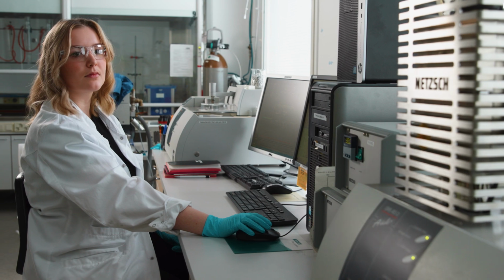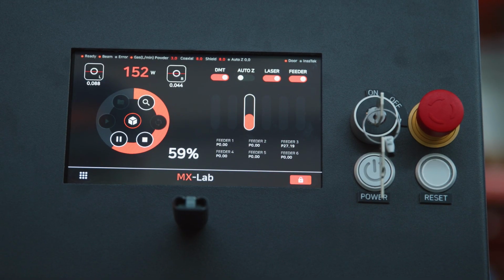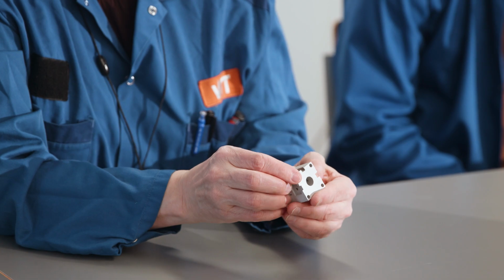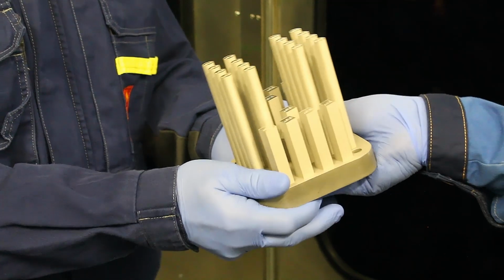VTT PowderPiloting helps you achieve that. We provide a fast track to innovative new material solutions and help you design everything from coatings to components to functional additives and circular economy solutions. We'll take you from material design to powder and a finished product with ease.